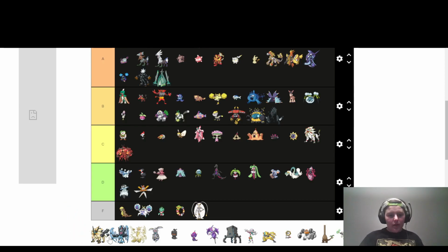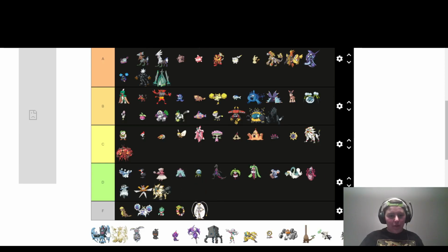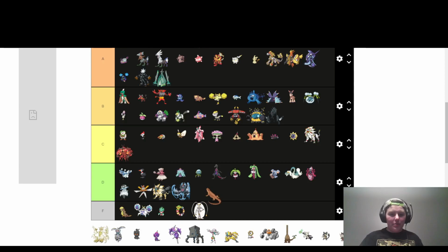Okay, then we get to these forms. And I think that they're kind of like sloppy fusions of the two. I don't really like the direction they went with these. They don't look very good to me. In this case, I actually do like how Solgaleo looks more than the Lunala one, but they're both meh.